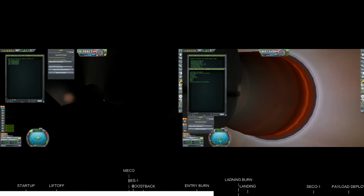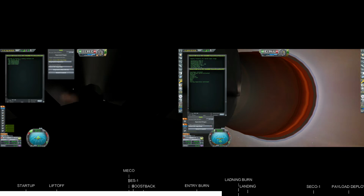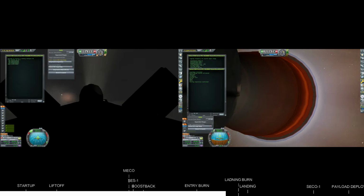Stage 1 FTS is safe. Seeing that the sun is now below the horizon, we probably won't see much more of the first stage until it lights up its engines for the final landing burn. That's going to happen at T plus 7 minutes and 14 seconds. So coming up almost in about 5 seconds now.